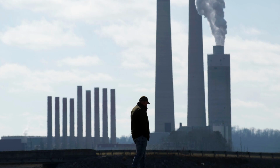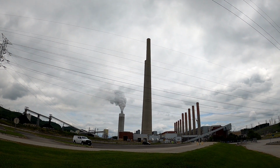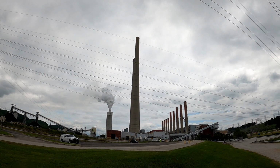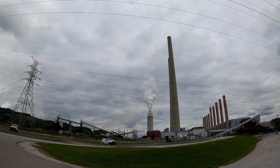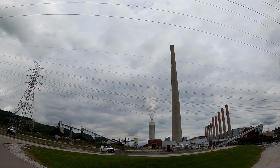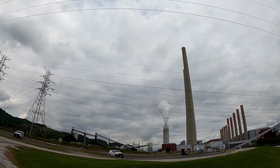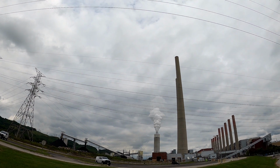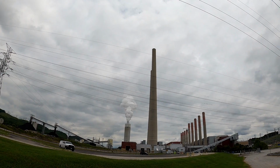And of course, the accident that I am talking about today is the Kingston coal ash spill that occurred December 22nd, 2008. Now, I do want to tell you all a little bit about the Kingston fossil plant. This fossil plant was commissioned in 1951 and it was completed in 1955.